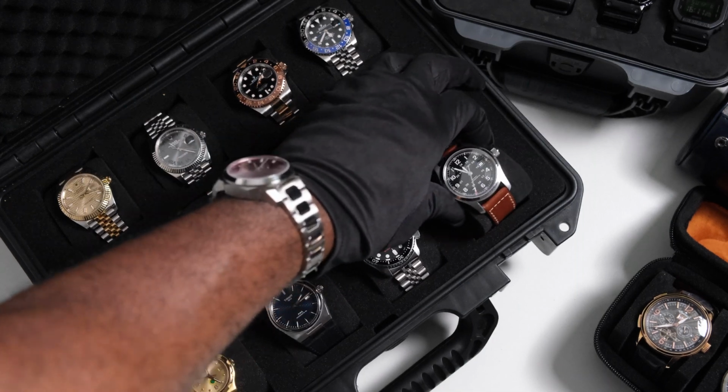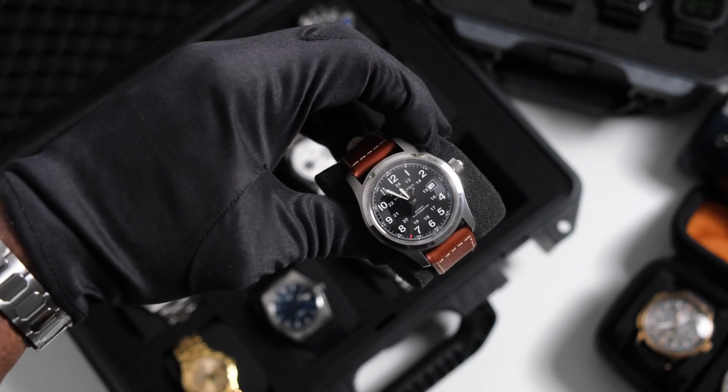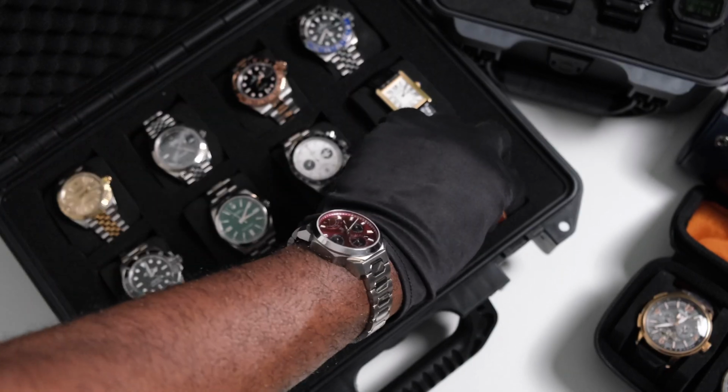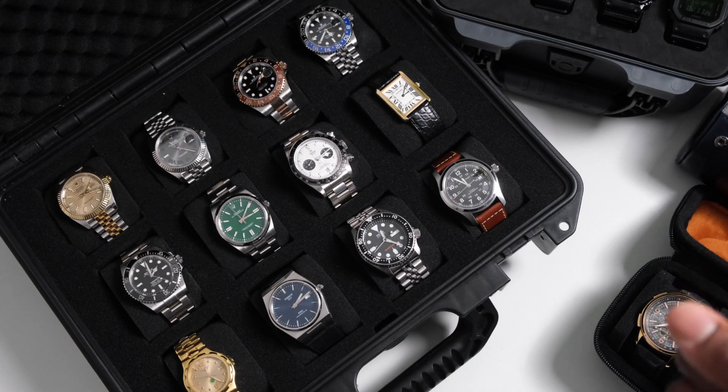The Hamilton could go if I can get a nice IWC. Let me know in the comments if there's any IWC that you think will be able to replace this. But so far, this is my state-of-the-art collection for 2024.